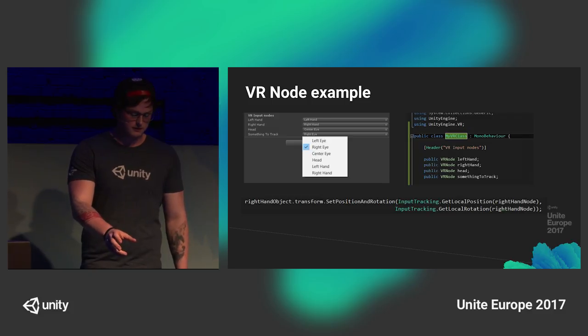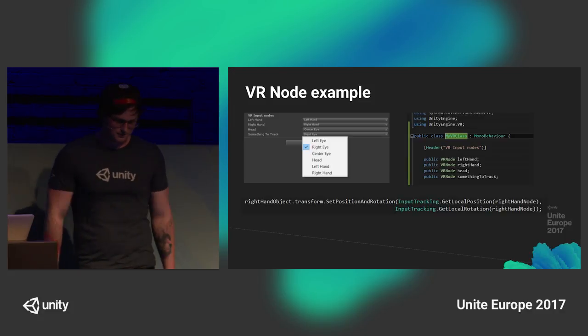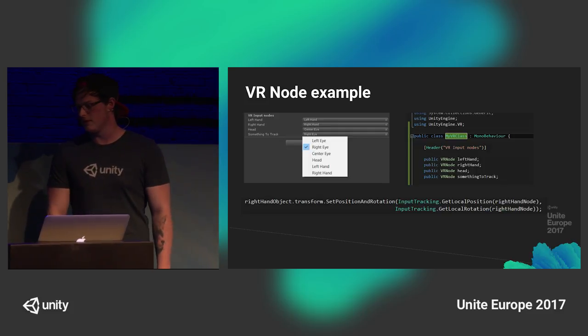rotation, which is a new feature in 5.6, by the way. So if you're not using it, you probably should. It shortens your code a lot. And yeah, it's very easy to do. Whereas before, you had to mess around going through all sorts of documentation to find actually how to do it.